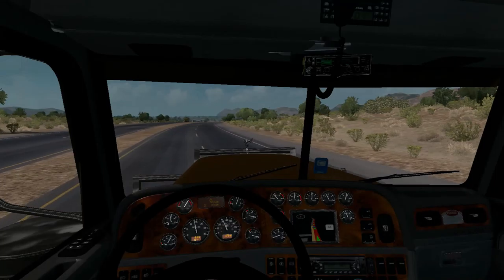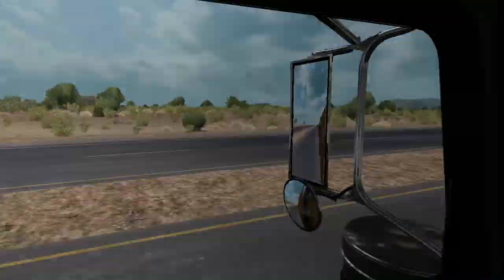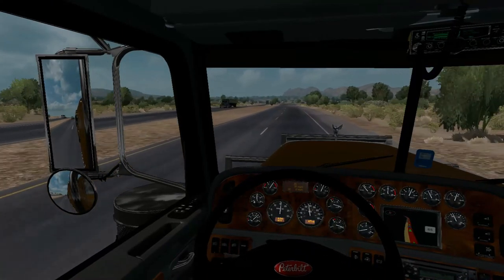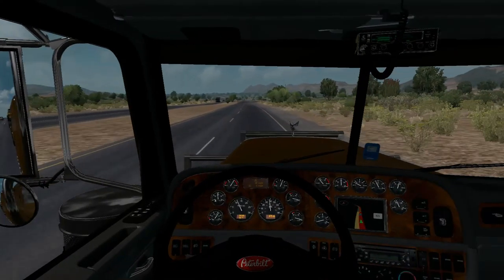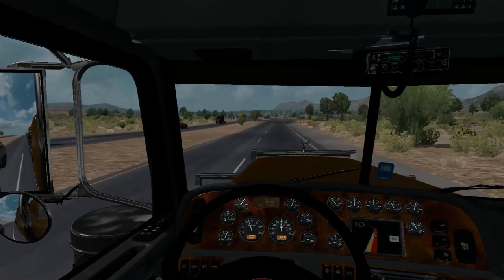Alright, let's get in this slow lane real quick. The right lane, that way maybe we can get the. Yeah, there's traffic right there. Alright. We'll let traffic go by. Speed limit 65, and we're about going 40 right now.